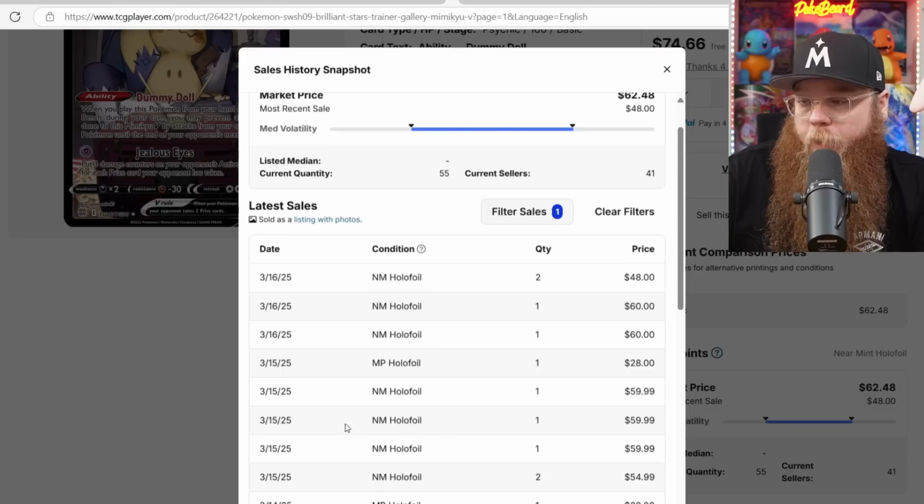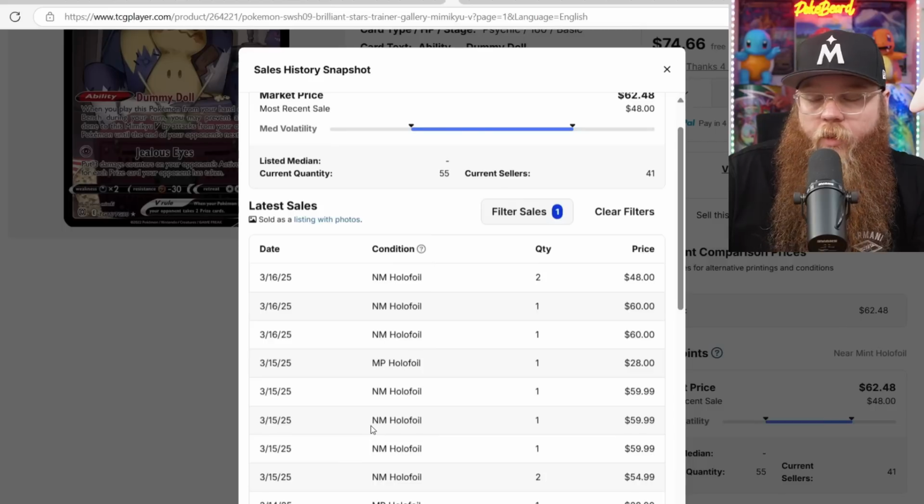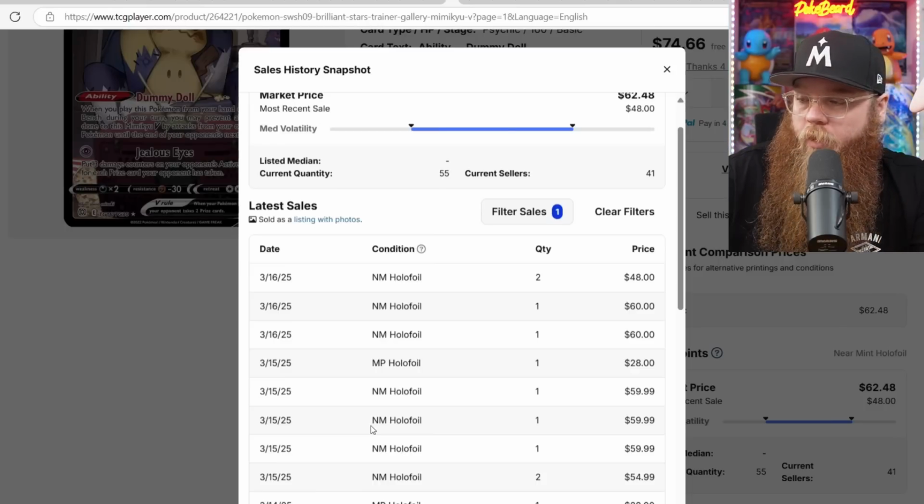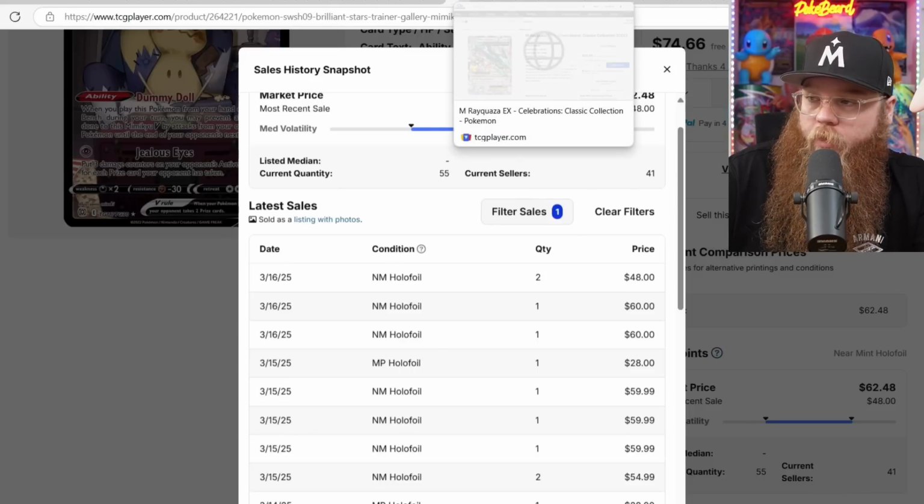If you are one of these people buying this card without any pictures for $59, I strongly suggest you do not do that. This card will definitely come down in price. Someone bought a bunch of copies, so it goes up in price. It will come down, which is why almost every illustration rare is coming down in price. So definitely check out my Falling Fridays. They're going to start getting pretty busy here soon.